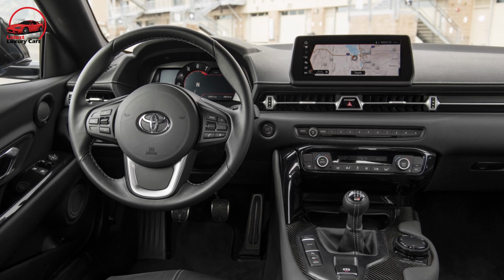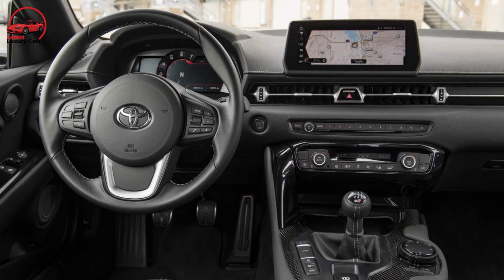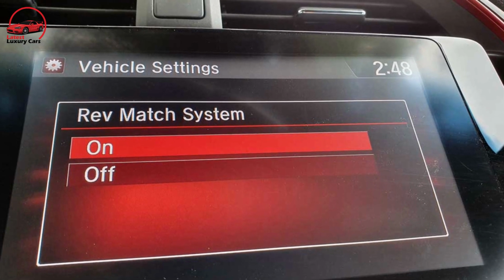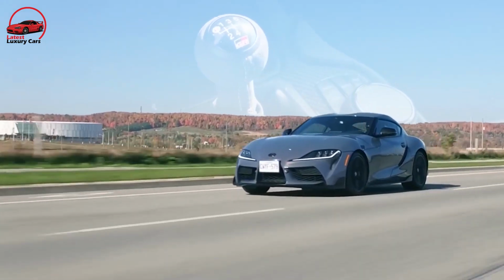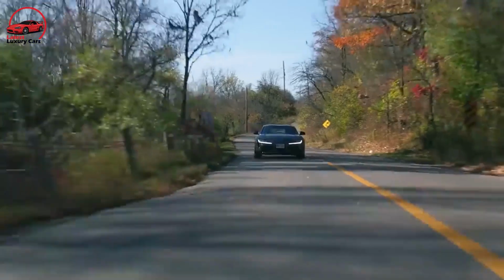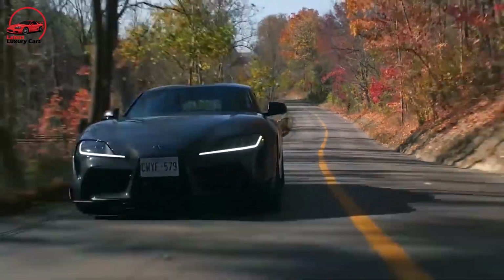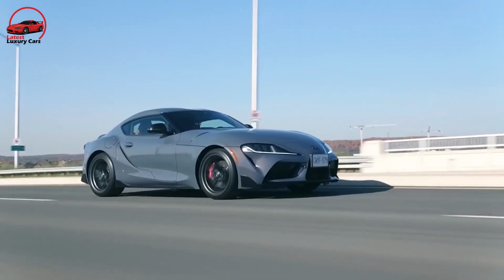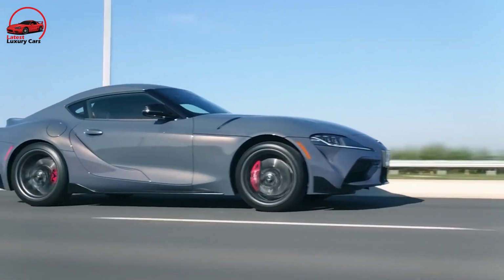The Auto Rev Matching System, known as IMT and developed in-house by the carmaker, is enabled by default but may be disabled in each individual drive mode. Prior to 2023, all Supra models were equipped with an 8-speed automatic gearbox and rear-wheel drive. This year, a 6-speed manual transmission becomes available, although only with the optional turbocharged 3.0-liter inline-six.